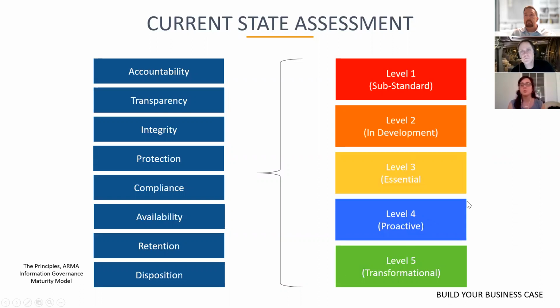And then each principle has a 5-point scale on which to rate, and this rating is known as the maturity model. Beginning with rating your program and your organization can give you an idea of where you fall on the maturity model. The key, and maybe the hardest part, is to remain objective when doing the ratings.